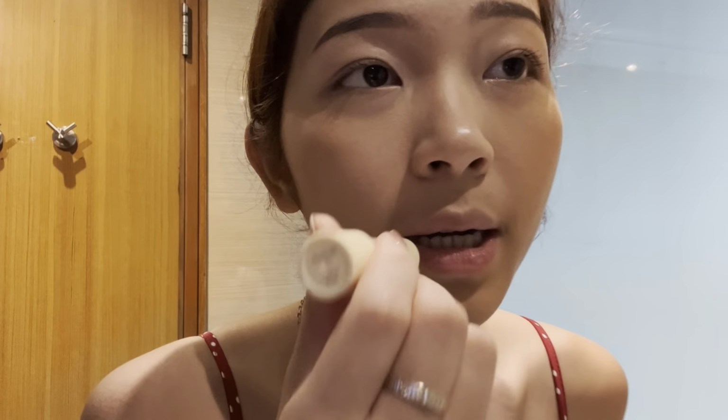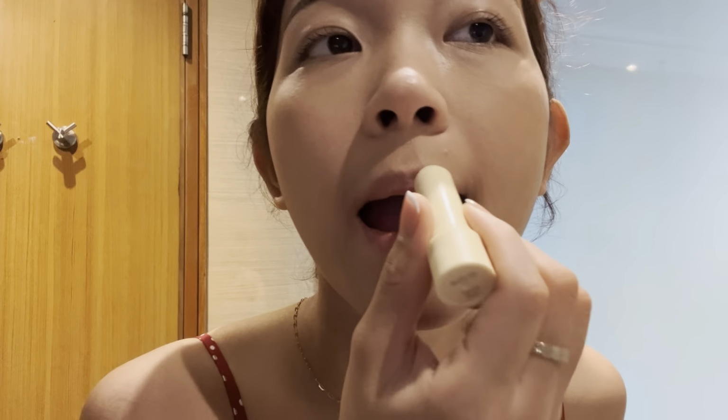My lips are very dry, so I need this. So I apply this before I wear any lipstick. And what is happening to me? I just broke the lipstick. That's okay.